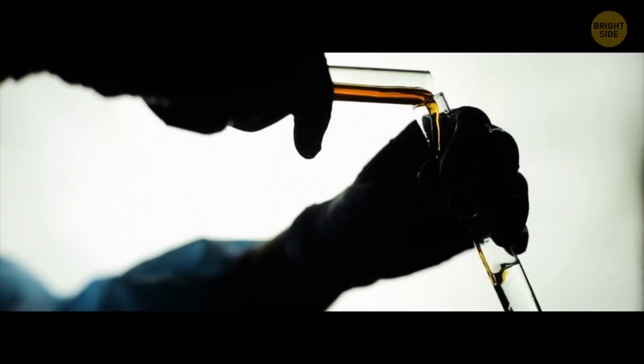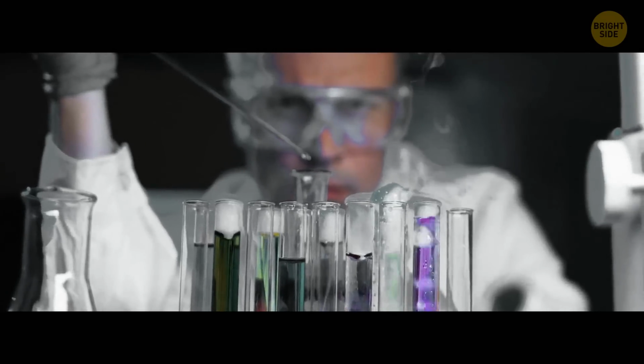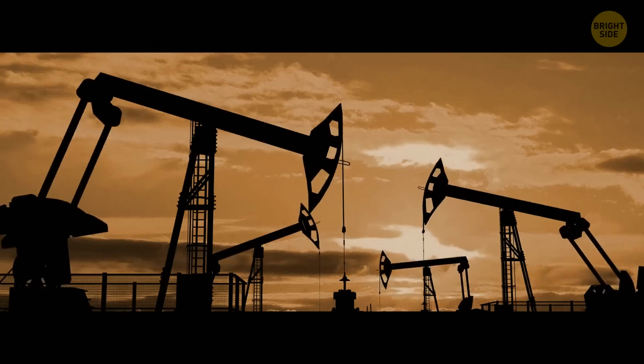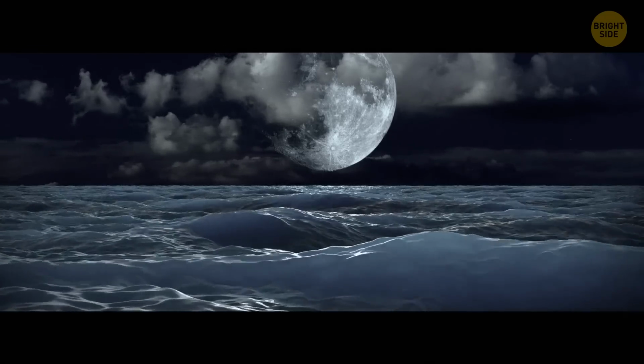Researchers conducted an experiment in which they heated this organic matter and obtained clear water and oil. If this is confirmed in future studies, it could mean that even oil appeared on Earth not only thanks to fossilized remains of living beings, but came from outer space as well.